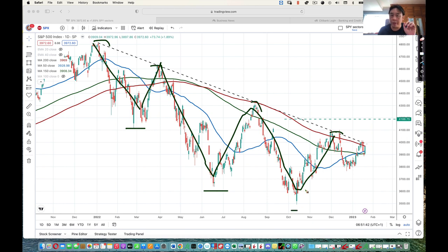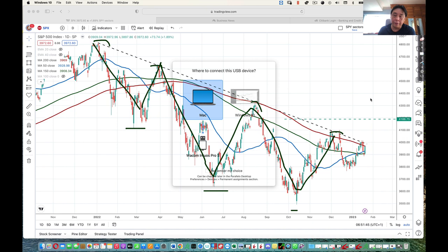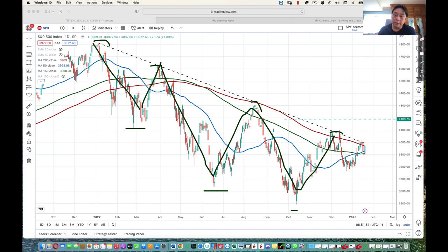Now, this time, what's different? This time, notice that after hitting this resistance, it never made a new low. It came down halfway, found support here, and now it's retesting that again. So this is what's different about this test. Never made a new low.